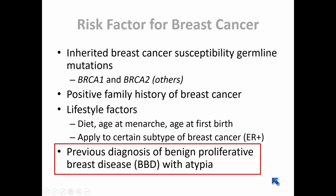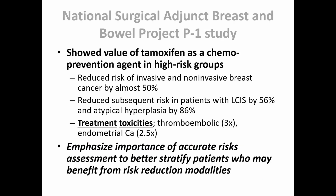The one we're going to talk about today is risk associated with the previous diagnosis of benign proliferative breast disease with atypia. This is important because clinical trials have shown the value of tamoxifen as a chemotherapeutic agent for patients placed into a high-risk group. Tamoxifen reduces the risk of non-invasive and invasive breast cancers, but this risk needs to be weighed against the treatment toxicities, and this is not a popular approach because of associated thromboembolic events and endometrial cancers. And this really emphasizes the importance of accurate risk assessment to better stratify patients who may benefit from risk-reducing modalities.